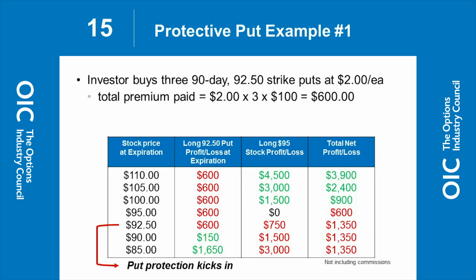Here's what happens. I bought the puts. I paid $2 times 3 contracts. Remember, each option represents 100 shares, so when it is priced at $2, it is trading at $2 times 100 shares, or $200. So we're spending $600 to protect 300 shares of stock. For a stock trading at 100, that's $30,000 worth of stock I'm protecting for $600. Do you see where we're getting a little bit of leverage here?